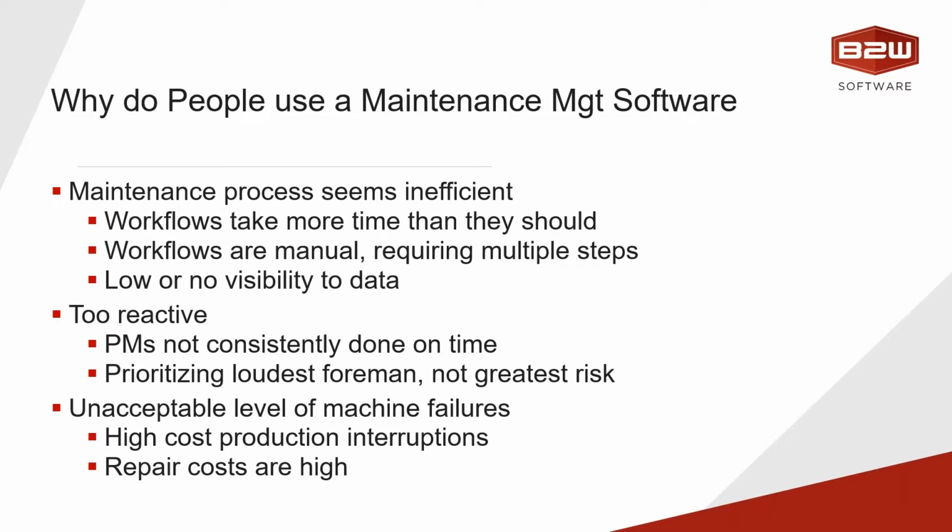Also, reactive can really be a symptom of who's shouting the loudest. So we talk about prioritizing the loudest foreman, and not necessarily what the greatest benefit to the company is. So if someone's complaining about a torn seat cushion or this or that, and that gets on the docket, but no one's really looking at the corrective maintenance, the things they can't see, they're oftentimes putting their finite resources against what's, in essence, a convenience, rather than looking at what prevents the fleet from experiencing downtime, which is really the last bullet here, and that's unacceptable level of machine failures.